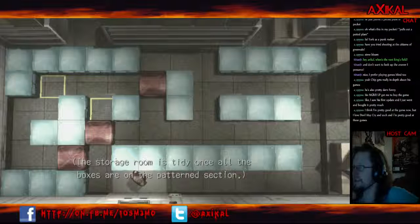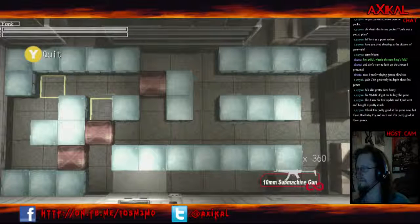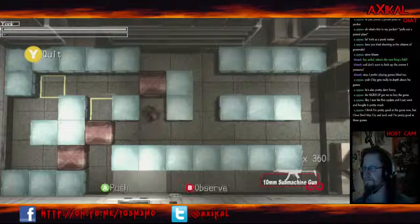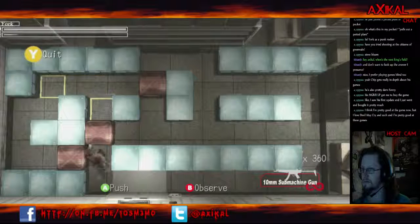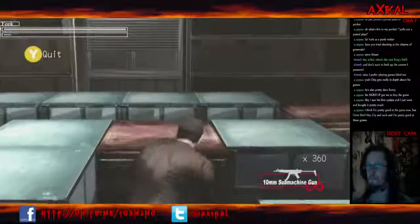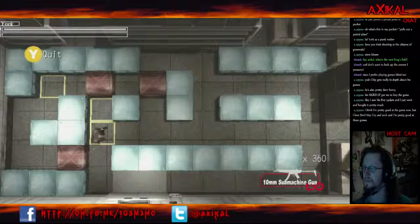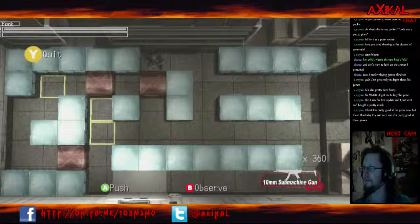Okay, so now we got these. Actually, I think I've got this one figured out. This one will push up 2 blocks. We'll push this one down 2 over 2 and then up into that spot, and then we'll push the other one over into that corner. And then we just push that one up. This one we have to push down. No, I messed this one up.